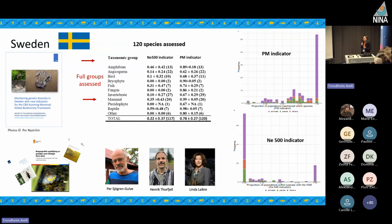Finally, I just want to highlight a little bit of the work that has been done in Sweden. So this is my part of this large study. In Sweden, we have evaluated 120 species, with the arrows have moved, but two full groups that we have examined, amphibians and reptiles. It should move down. And I discussed this yesterday.